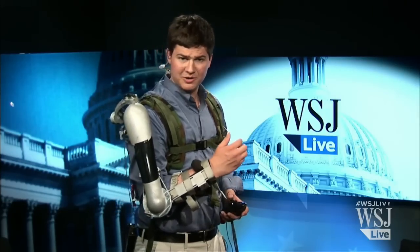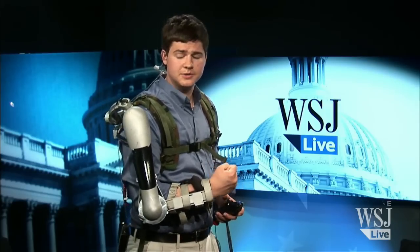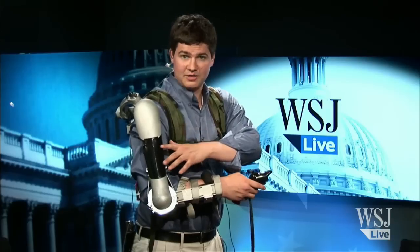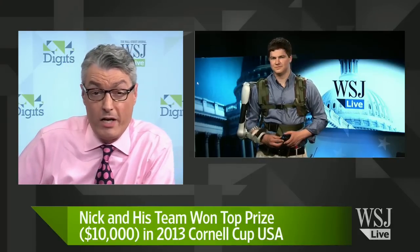You'll see that we've got a power joint on the elbow. So you could imagine using this to rehabilitate your muscles. And on each of the joints, we have Hall effect sensors. These allow us to track the range of motion of each of the joints. And how did you come up with the idea for that? Is that something personal? You thought, okay, this is something that's not out there, needs to be?